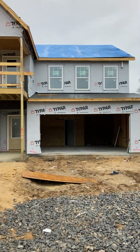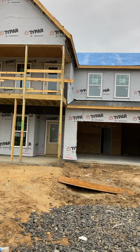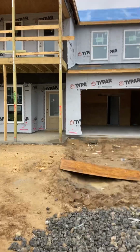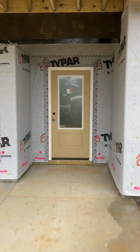I want to give you a quick update on your house. We are making very good progress. We got all the windows in, the house wrap is on the house. The synthetic felt is on the roof. And we are ready for the final framing inspection, which is the interior strap and nail inspection. So I'm going to take you inside and just go over a couple of items.